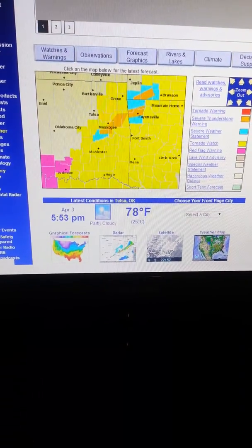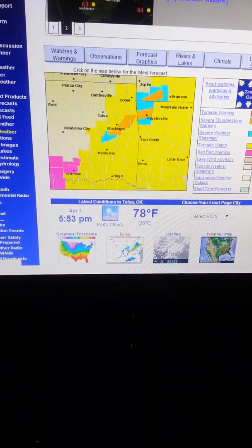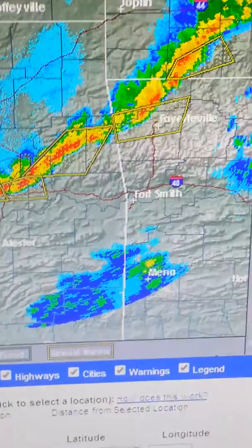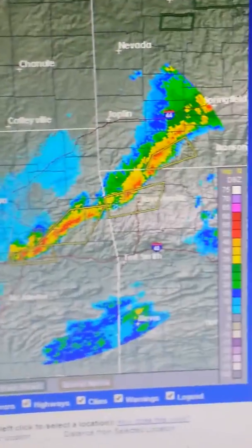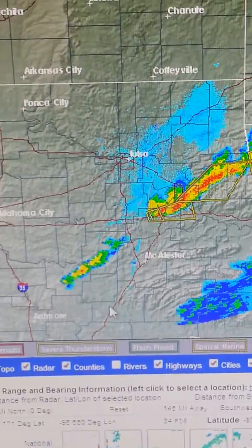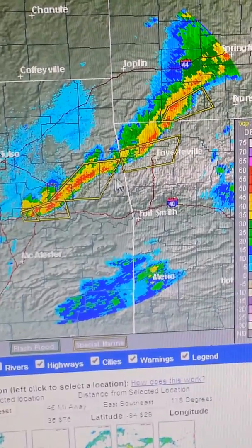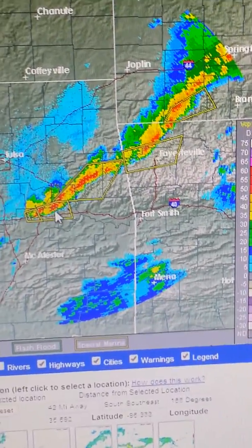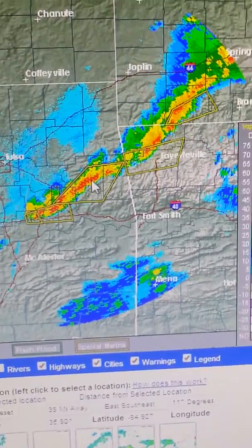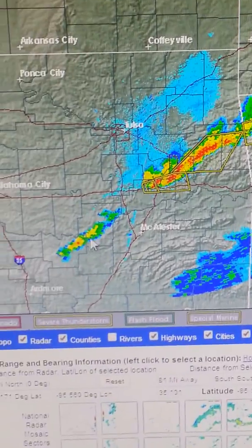Take a look at this line of storms. Alright, so this is the line of storms that's currently moving across eastern Oklahoma. The ones in Texas look a little bit stronger. I think some of these storms are going to start to pick up in intensity as well and produce some more large hail, damaging winds, and a few tornadoes as well. These are currently capable of producing large hail up to tennis ball size in certain locations. I think this line is going to start to reform back to the south and west.